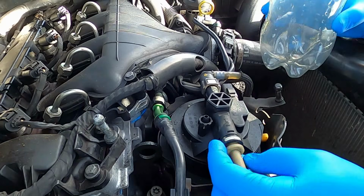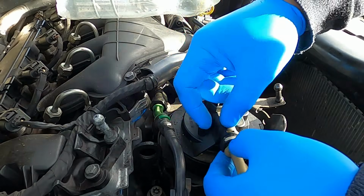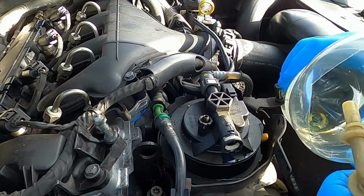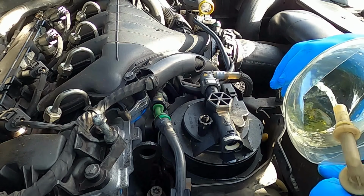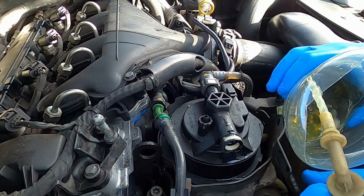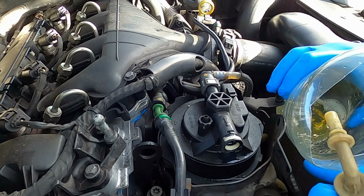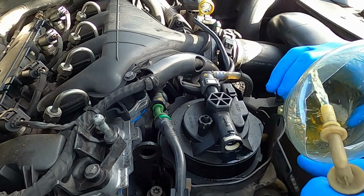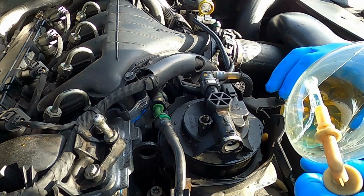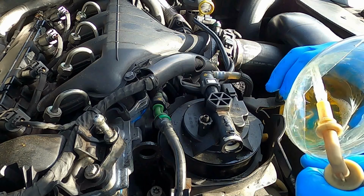I want to check if fuel is actually coming into my fuel filter, if it is enough fuel coming into my fuel filter. So what I'm gonna do is prime it here, see if it comes like it should. And to be fair, it looks like more than enough fuel is coming through my fuel supply into my fuel filter. Everything looks all right, it looks like it primes nicely. Fuel is coming through. I don't see any problems with that.